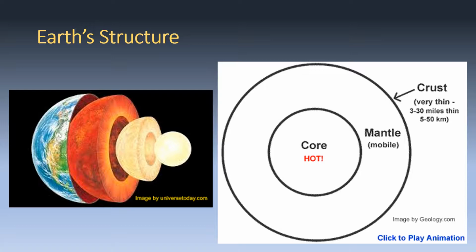Earth's spherical structure is composed of three major components. You can see those in the picture there. A relatively thin crust at its surface, a thicker mantle beneath the crust comprising most of Earth's volumetric mass, extending from the upper crust to the center core. And the third component is the core at its center, having a liquid outside with solid center.